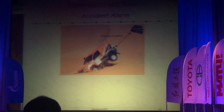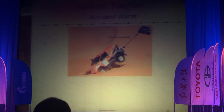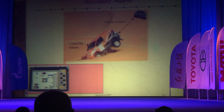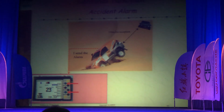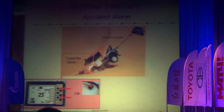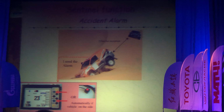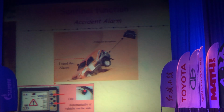The last function of the Sentinel is the alarm. If you crash or roll over, you can set your GPS in alarm. It doesn't mean any penalty, it just means that you are sending a signal to other competitors around you that you are in a bad position, behind a dune, or that you had an accident. So do not hesitate to use it.